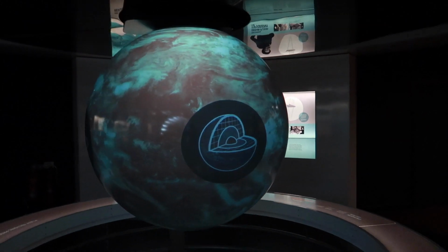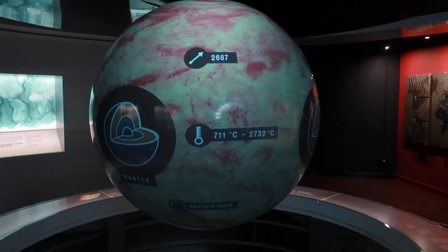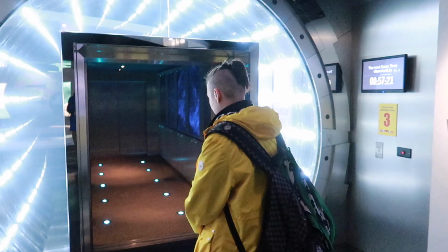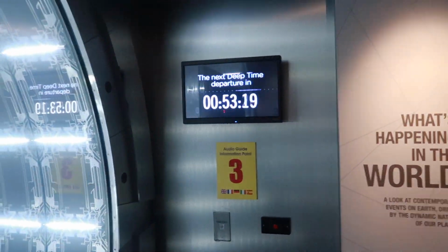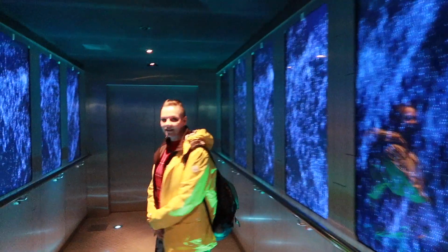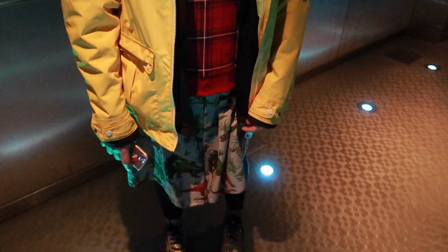How cool is this? We're just about to go into the time machine. We've got exactly 60 seconds. Here we go. Going back in time. Where do you think we're going? I don't know, I'm not feeling prepared for this. I did wear my dinosaur dress because I thought we might meet some dinosaurs. Maybe. Who knows?